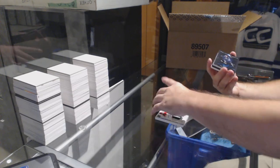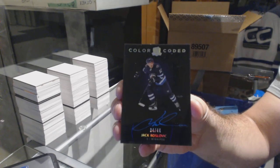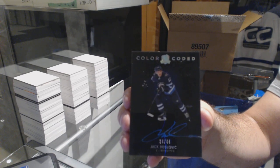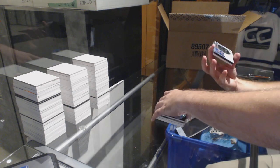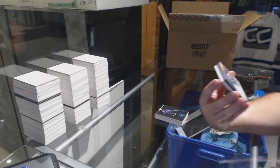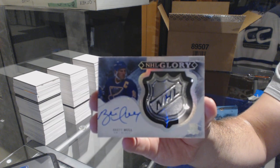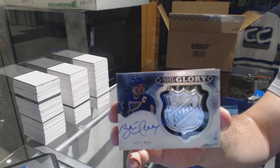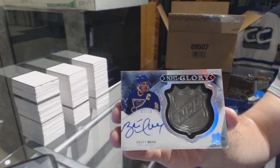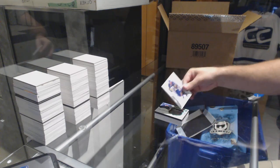Sick. Oh, wow. For the Winnipeg Jets, color-coded rookie numbered to 44, Jack Roslovic. Wow, this pack is just beast mode. Numbered to 44. Wow. And numbered 7 of 10, NHL Glory for the St. Louis Blues, Brett Hull. 7 of 10 for the Blues, Brett Hull. And for the Buffalo Sabres, 249, Dale Hawerchuk.